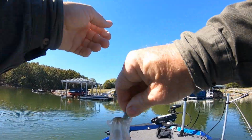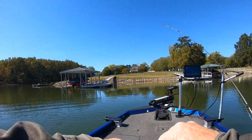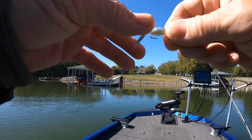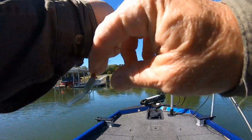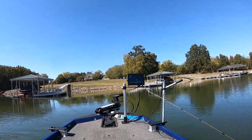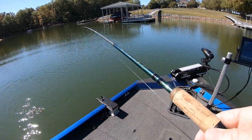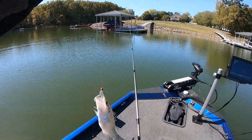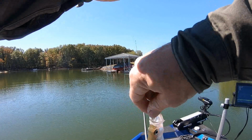He's good eating size probably. He's probably right at 9 3/4. He's probably 9 1/4. That's about it. He looked bigger in the water. All right, that's two on the Tadpole Junior. So let me switch to another bait. Camera working loose. Look down, camera's pointing at the boat deck. Knob done work loose a little bit.